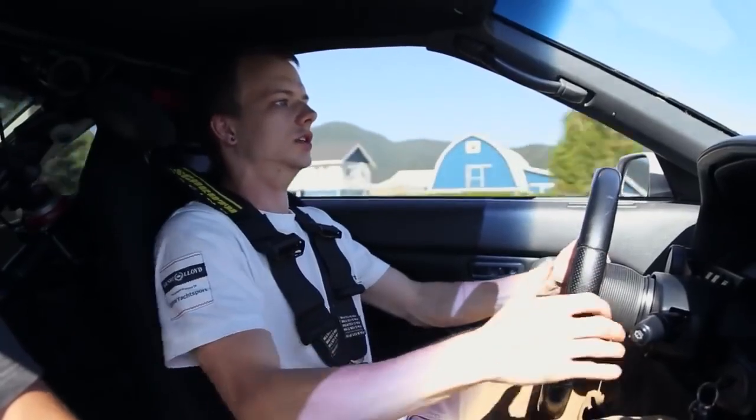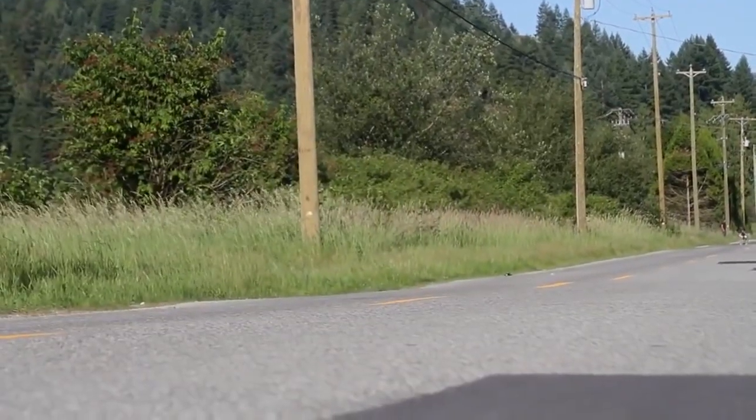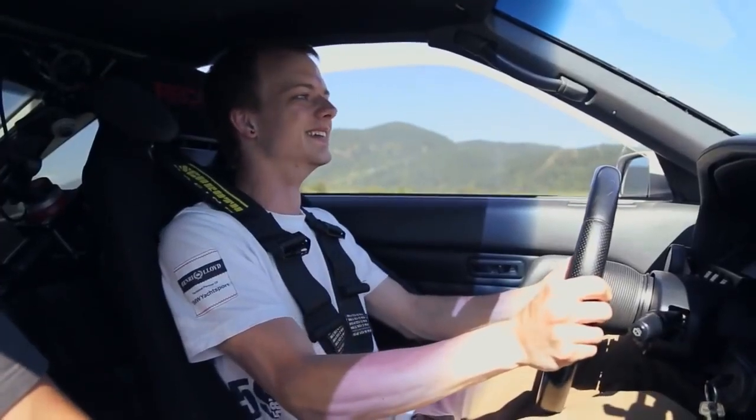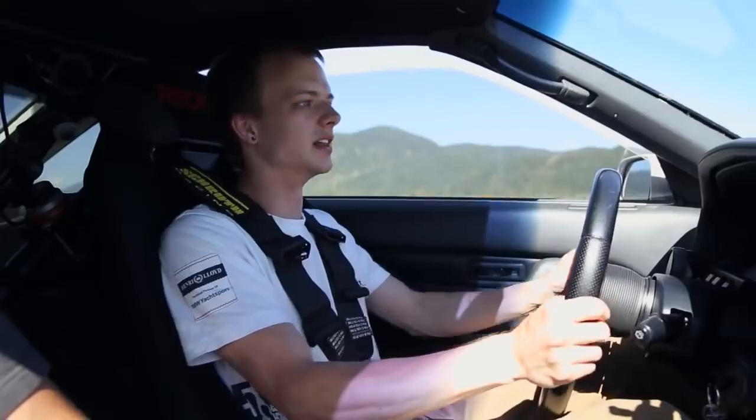There's the power. That wasn't even half throttle right there. Just barely got on boost.